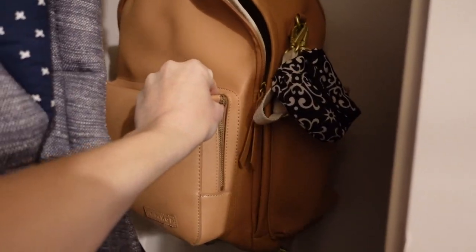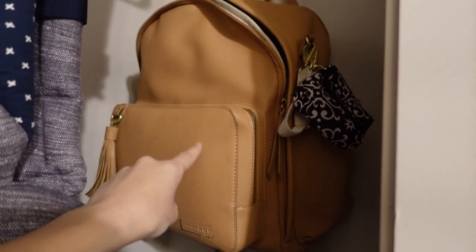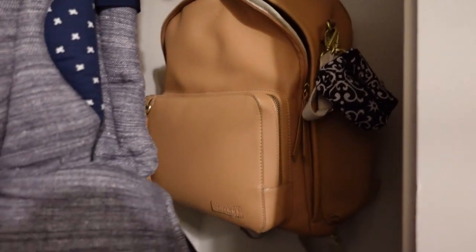I have my diaper bag. I'll probably change into this pretty soon. I have a bag that I use just for Riker, but this one's a little bit bigger that I can use for two babies. So that's everything in the closet.